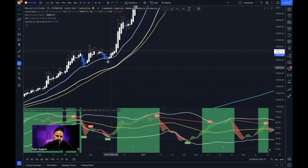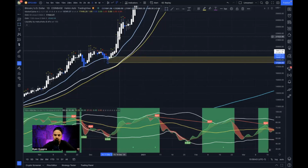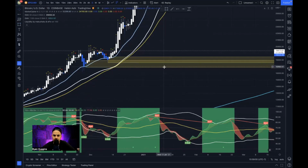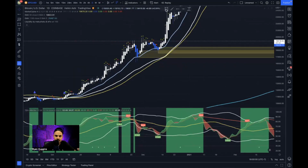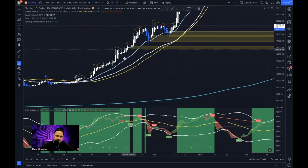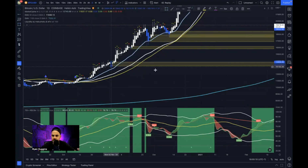If we take our box and highlight this last blue candle before the up move, that's a supply and demand box. Go below that one to here, highlight that one. That's a supply and demand box, the bottom of that one sitting at 16,888. Let's go even down a little more to this one here, 16,175, and the bottom of that is 15,796. And then I think this is the one everyone's dreaming about, 13,840.